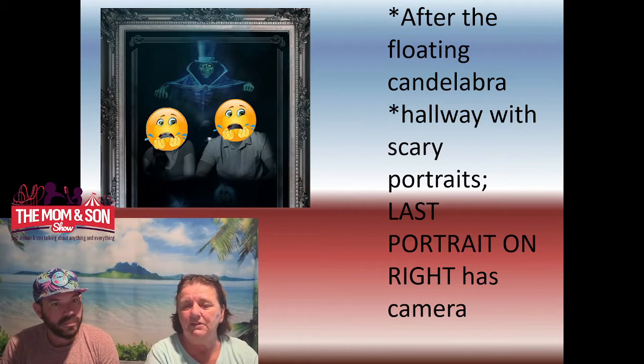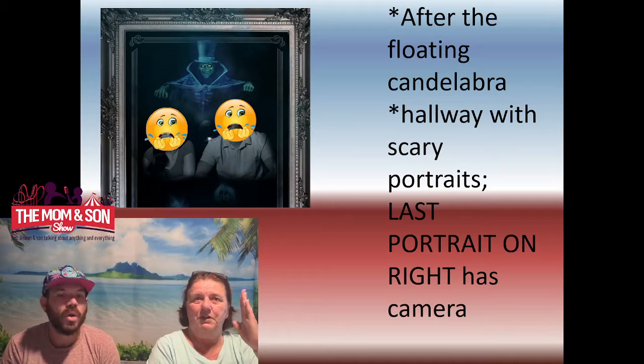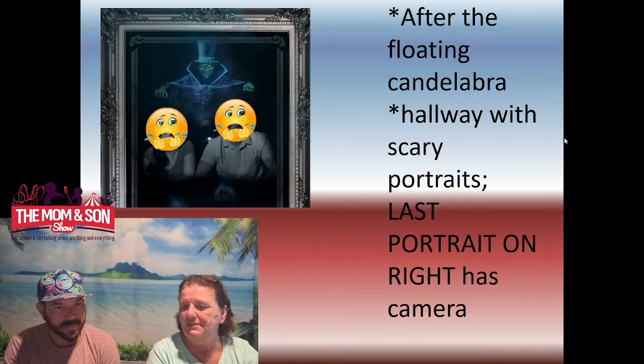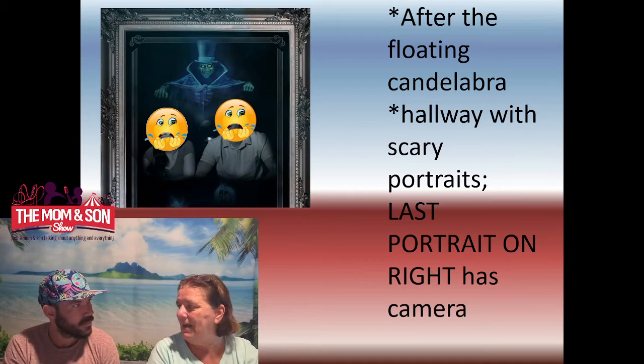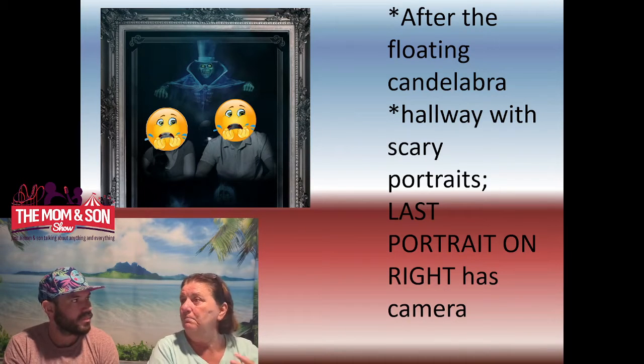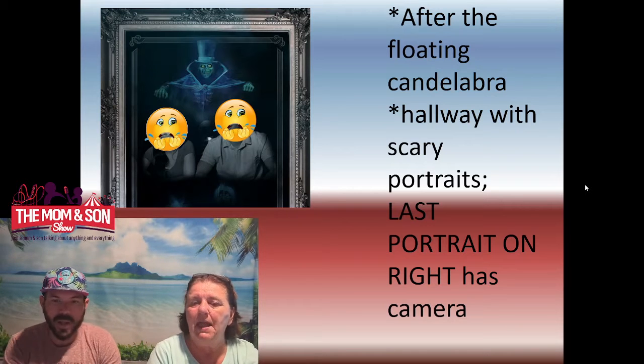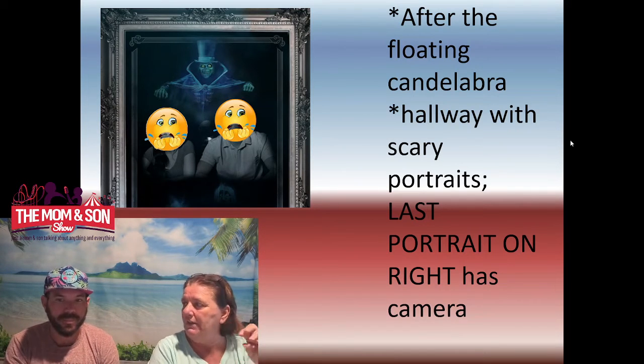After the floating candelabra. So when you go past that room and it looks like it's floating, then you see a hallway of all these scary portraits. The last portrait on the right has the camera, and the doom buggies will automatically turn to that position. Yeah, so you can just be ready and look straight ahead. And every portrait will have like lightning going on it.